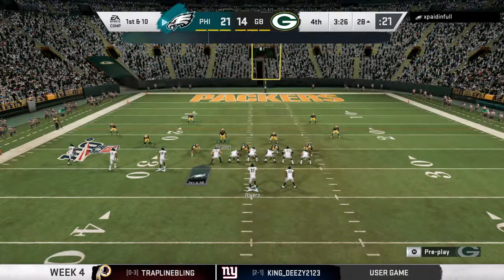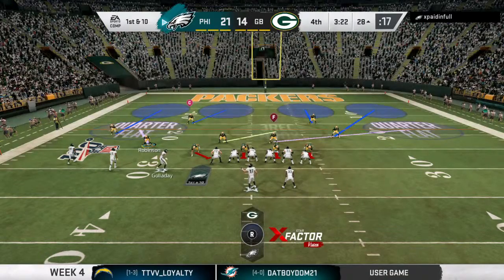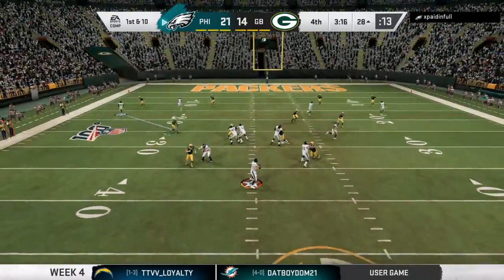Well. Cluster. 5. Load it. Right here, guys. Fight 51. Mike, From the gun, Rivers.